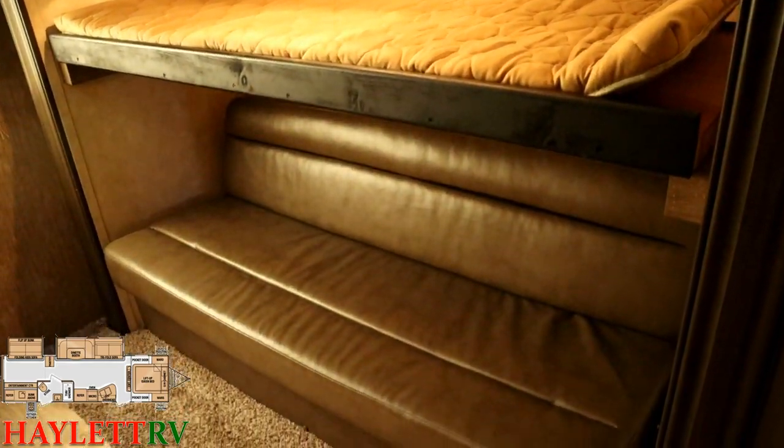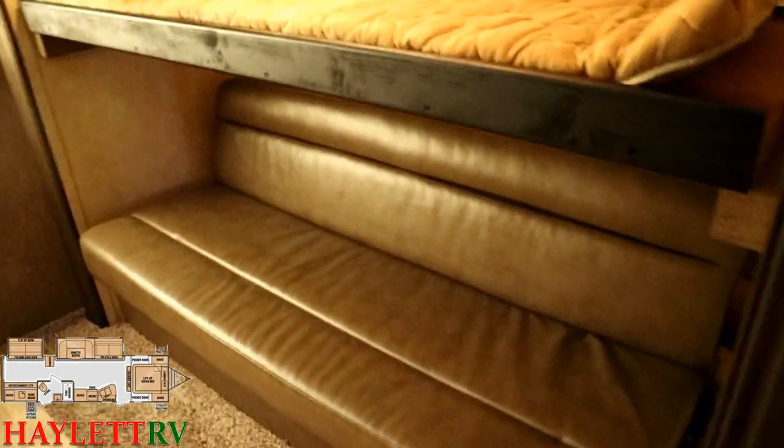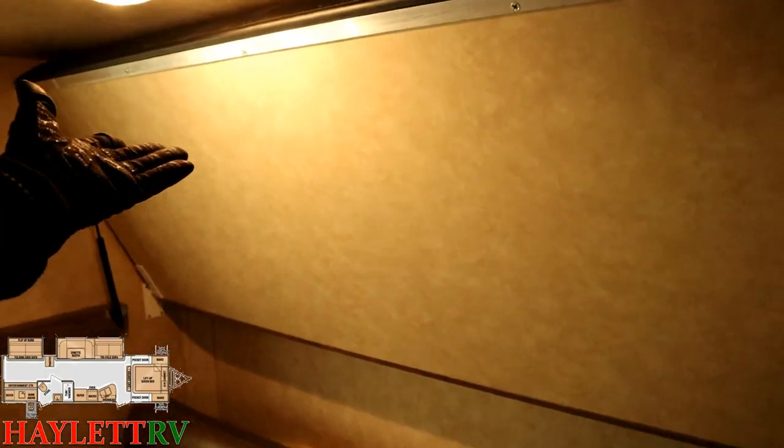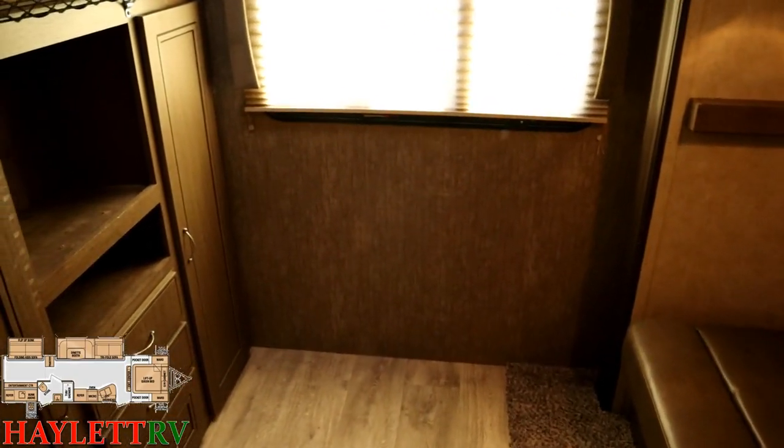This is an extended season model. Down here we've got a bifold sleeper sofa, and obviously you saw the bunk above. It is on some gas struts, so it is just that easy to get up out of the way. There's no camera magic involved in anything like that.